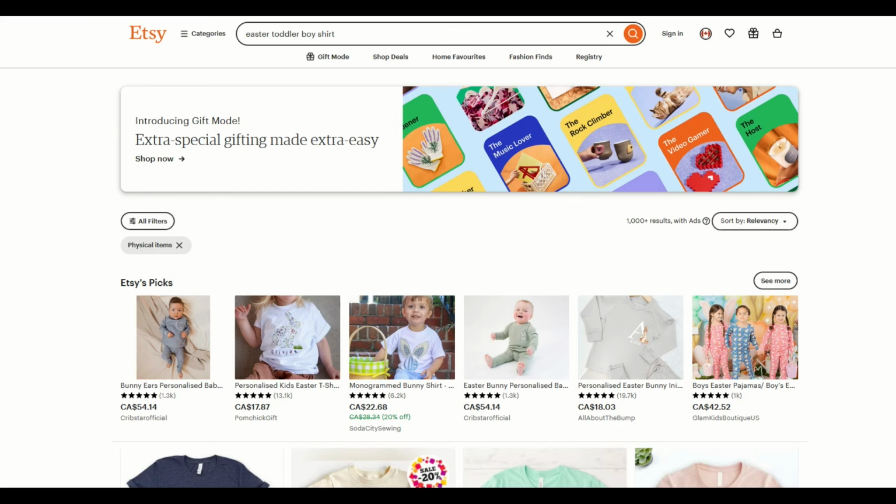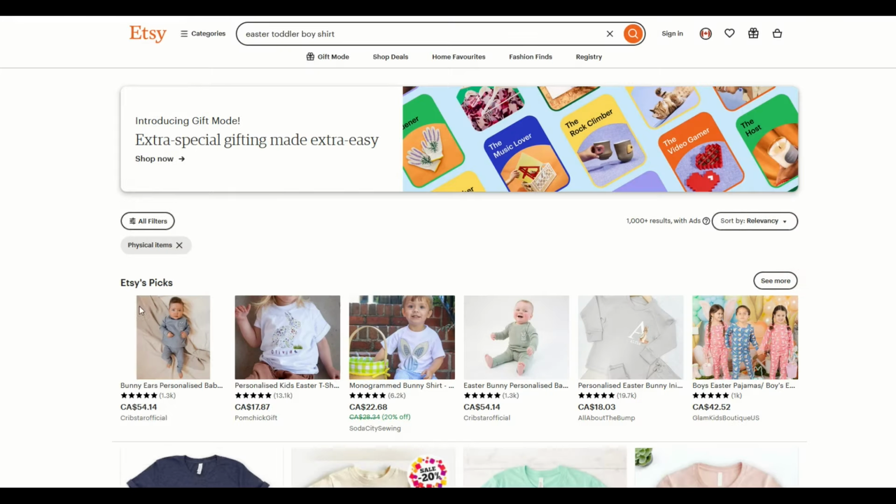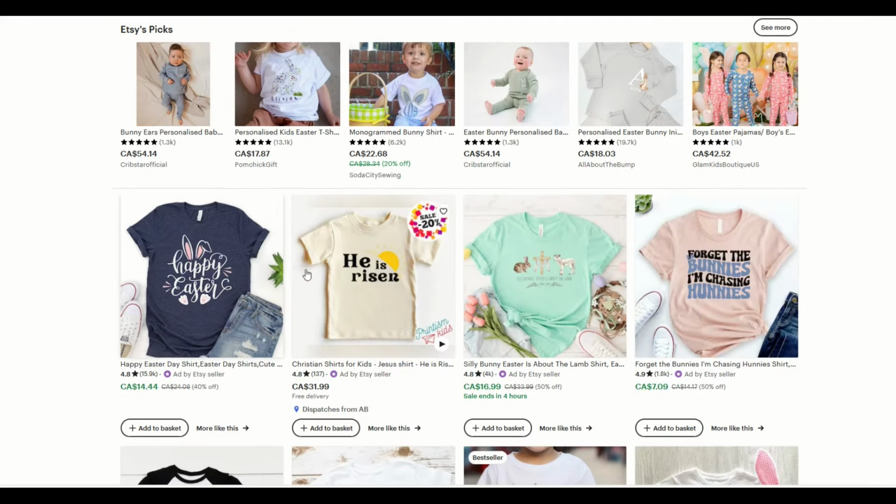Okay, so here's a little tip. When you're on Etsy and you've typed in Easter toddler boy shirt, there's a filters button right here. And what you can do is you can filter out the digital downloads. You can just have physical items. That could be helpful. You could also look at Etsy's pick and the star seller. I'm leaving those unchecked.